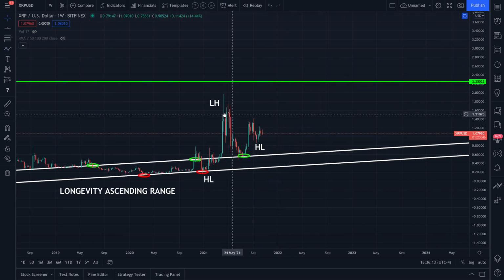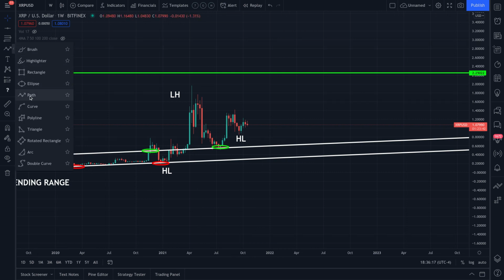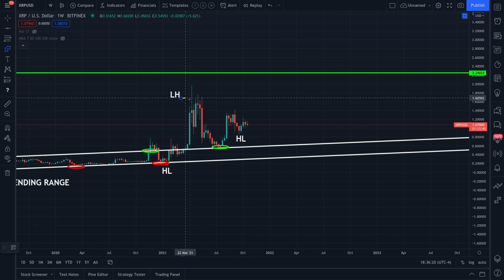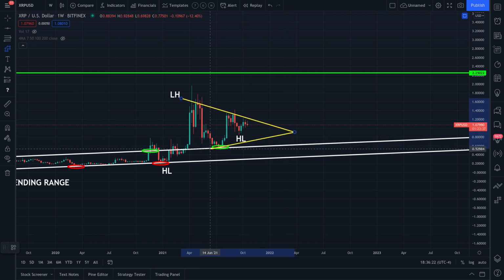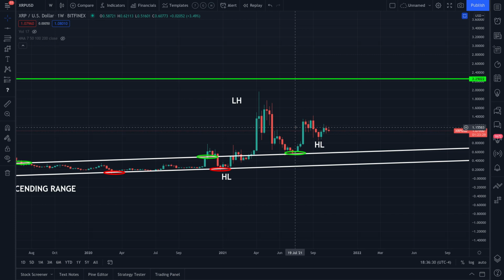Now, as long as the weekly, it seems like it's kind of forming some little pattern here, right? We're not going to get into any patterns or anything, because this video is geared towards something else. But let's get into the specifics in terms of what to look for in order to determine whether or not XRP will likely reach that $2.25 level.